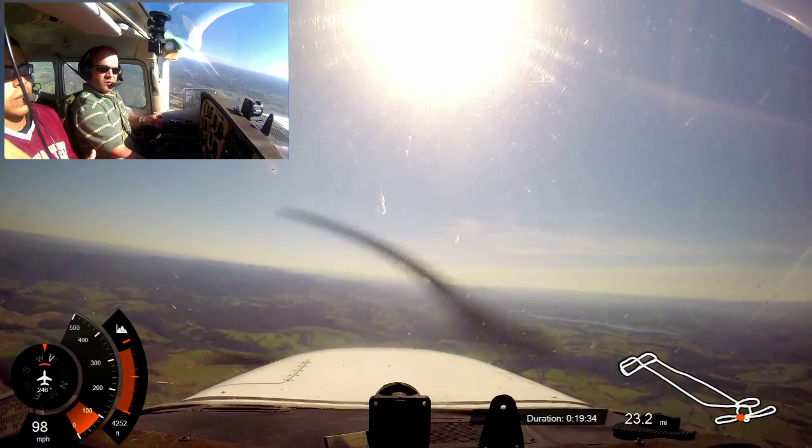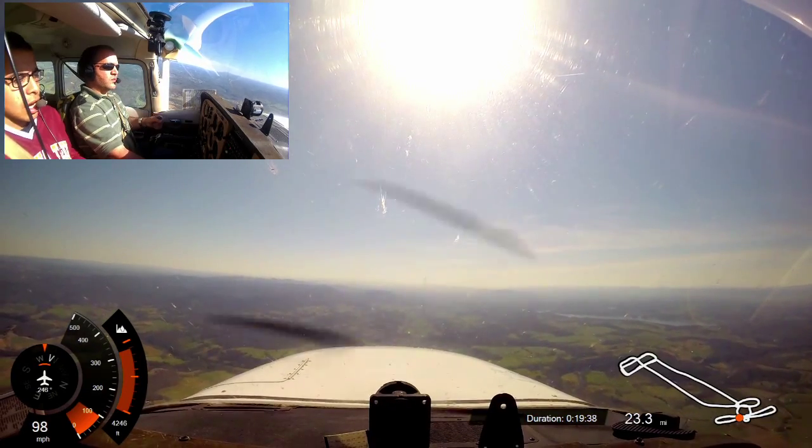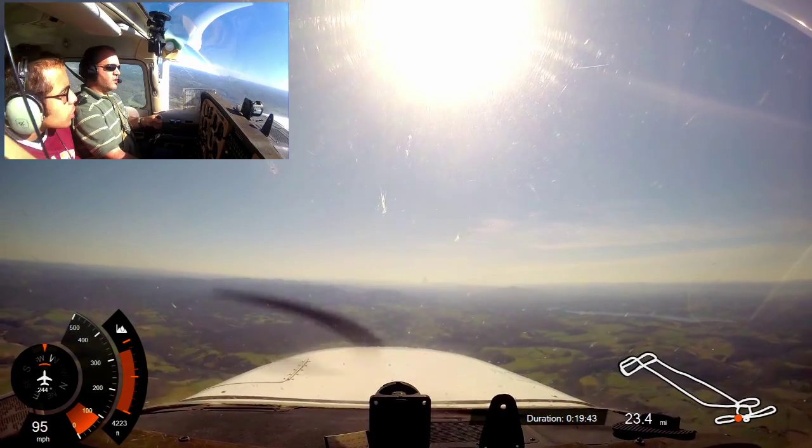You can make it a little gentler if you get the power back, slow down to about rotation speed, and then add the power as you're pitching back up. So you just don't want to have to hang up there for too long.